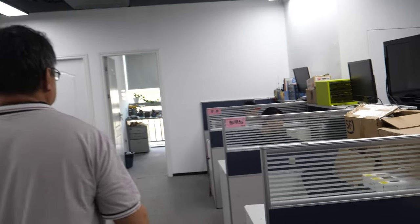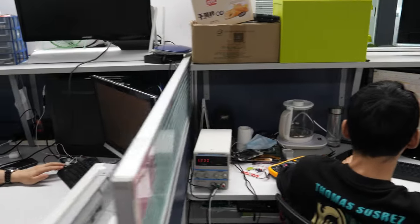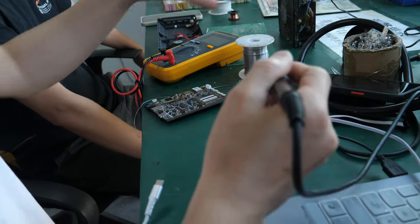Small lab over there. Can we have a look at the lab? Yeah. Always secrets. No secret so far. They can do soldering by themselves.